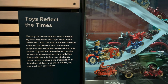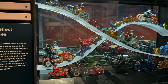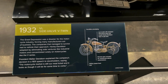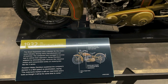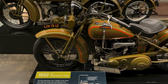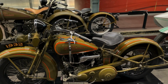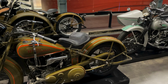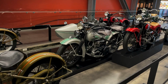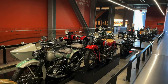And here is of course some of this toy design that Harley was involved with. And in here is the perfect example of a bike from 1932, and as you can see, everything is the same color, a really plain design that was not catching our interest. But later on we'll see that Harley actually updated this quite a bit.